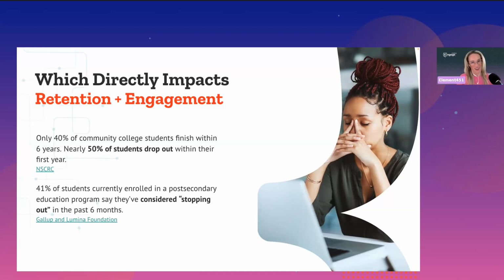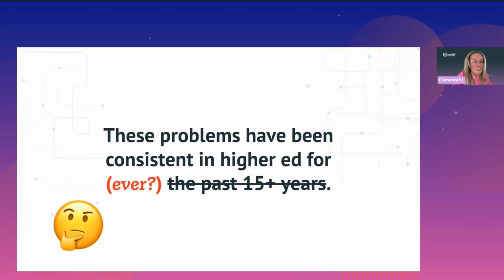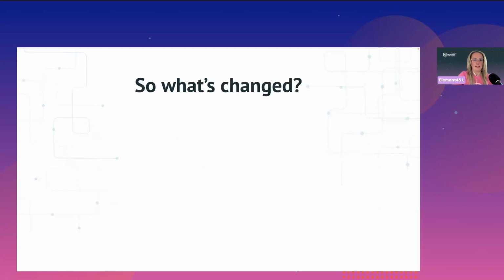And we do so much work on the front end to recruit these students that the retention and the ongoing engagement is just critical. But I know I'm sitting here just preaching to the choir. These problems have been consistent in higher ed for a long time, more than 15 years. And when we put them all together, they prevent campus-wide collaboration and personalization at scale and ultimately meeting those student expectations. But something has changed.